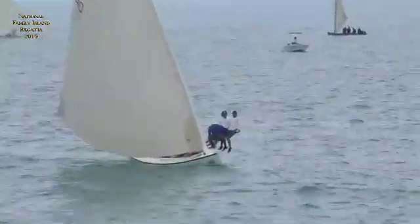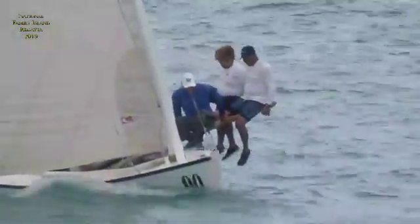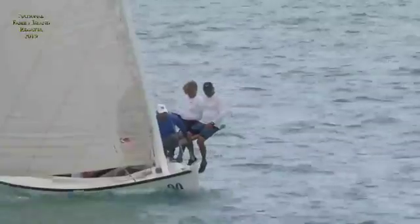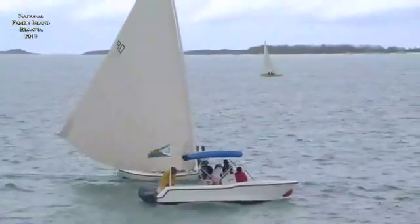There goes the gun. Winnie K's across. Actually, the sail is C1, whatever C1 is. It's definitely a boat out of Long Island. I can't tell right now the name.